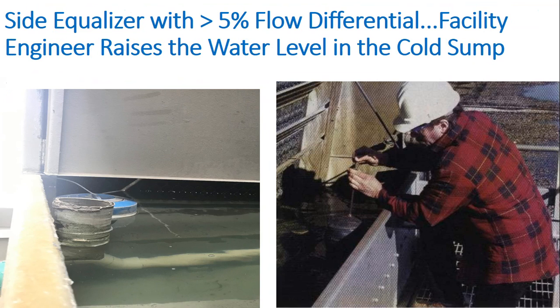So, and I said with greater than 5% flow differential, I just pulled that out of there. I don't think anybody really knows where you really need to be if you have unsymmetrical supply piping. In hydronic systems, we use automatic control valves. Every radiator will control, but they're only plus or minus 5%. Those flow, and I don't know if a cartridge is going to work. A hydronic hot water cartridge is not going to work in dirty cooling tower water anyway.